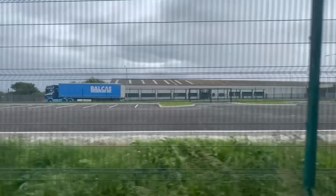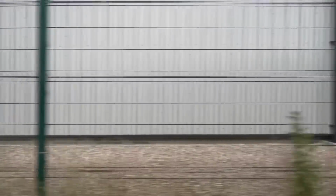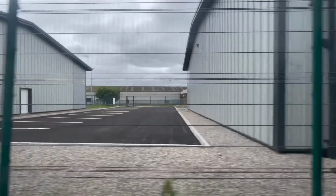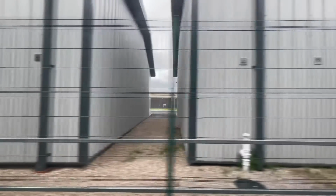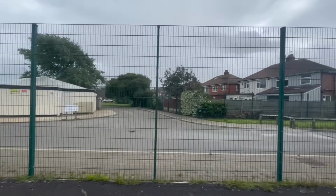So that was Heathfield Road. Still very industrial around here. Some new buildings here. Don't know what these are for. Massive warehouses. Sorry, there's not much to see here, but we will be out in the open again soon. Going all the way to Starr Gate. In the open again.